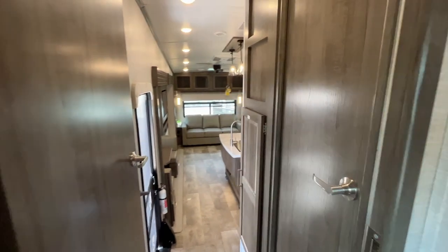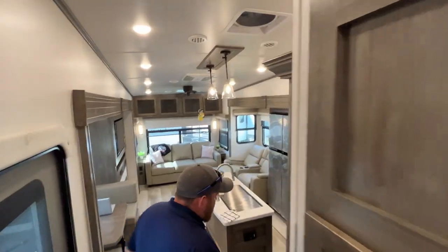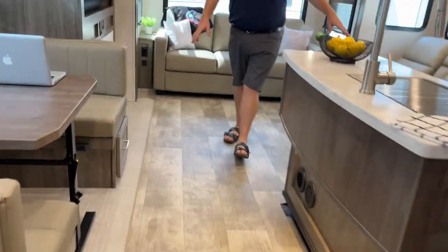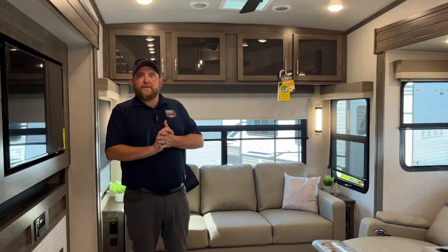The air conditioning is ducted through the ceiling. The heat on this model is vented as well. You can see the only carpet that they put in it is in the slide out. They use more of an outdoor rug, so it's not like a regular fibered carpet that you spill on and it's tough to clean up. So again, a lot of great features on this coach.